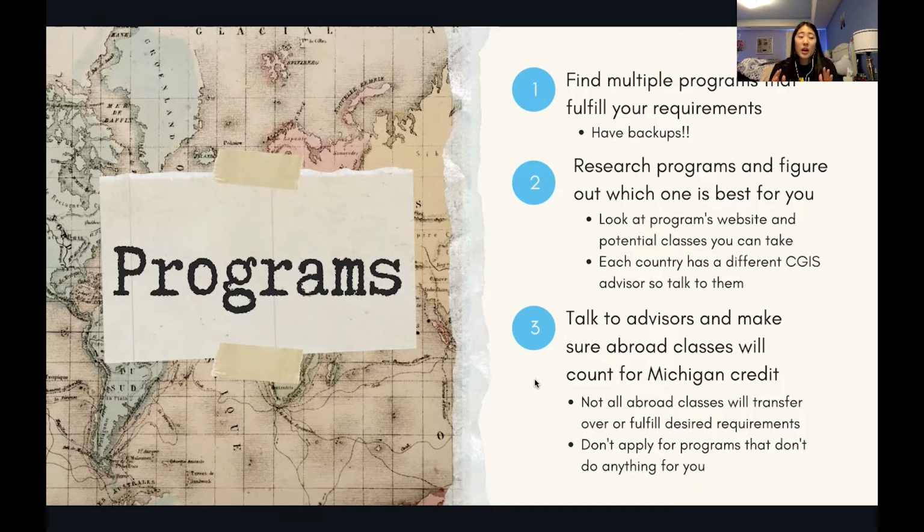So be in contact, set up appointments with every single advisor, set up Zoom calls and just say, here are the classes I'm taking, or here's what I want to fulfill. Will these classes count? Because each program is different and not all classes are accepted. So I would say finding the program takes the longest time, just because you have to go through so many.